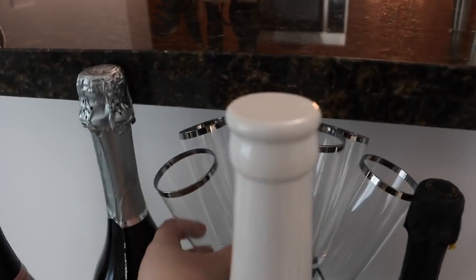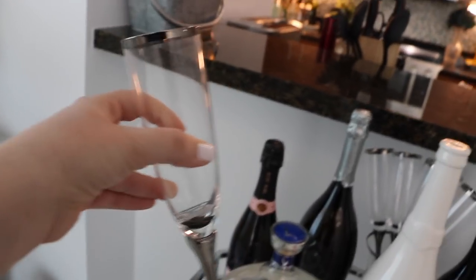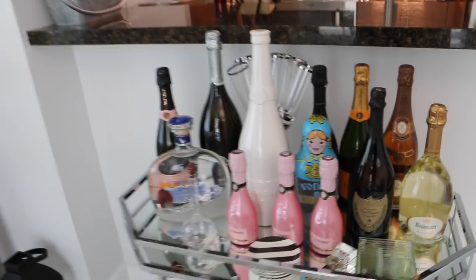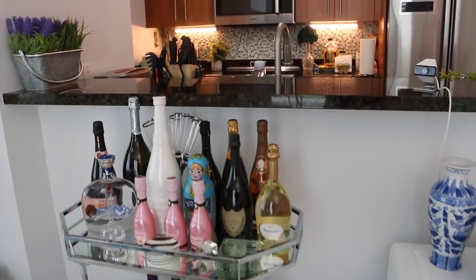These are some little champagne flutes that I thought were so cute. They don't really have a bottom, but you can put them in the little bucket and keep them nice and cute when you're about to serve them. Some of these champagnes, I love them so much, so I'm just saving them for a really good occasion, but they're here.